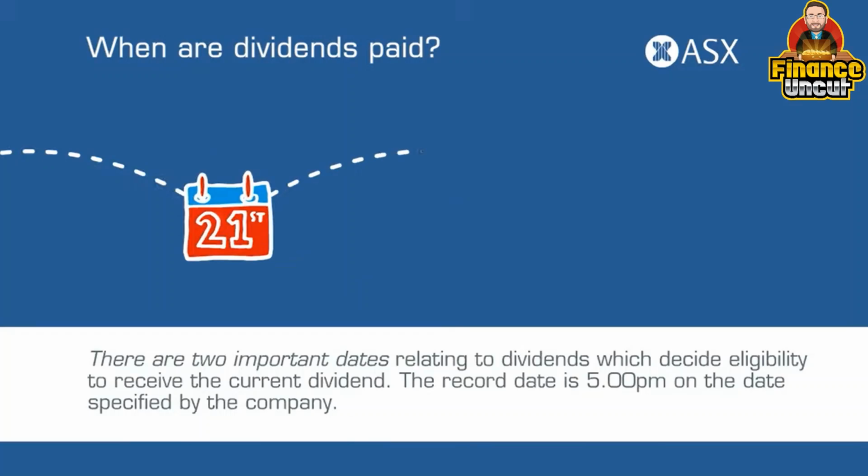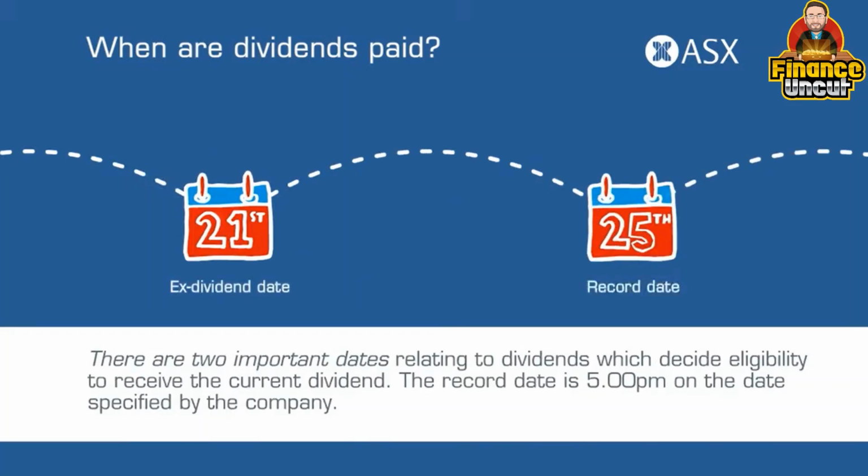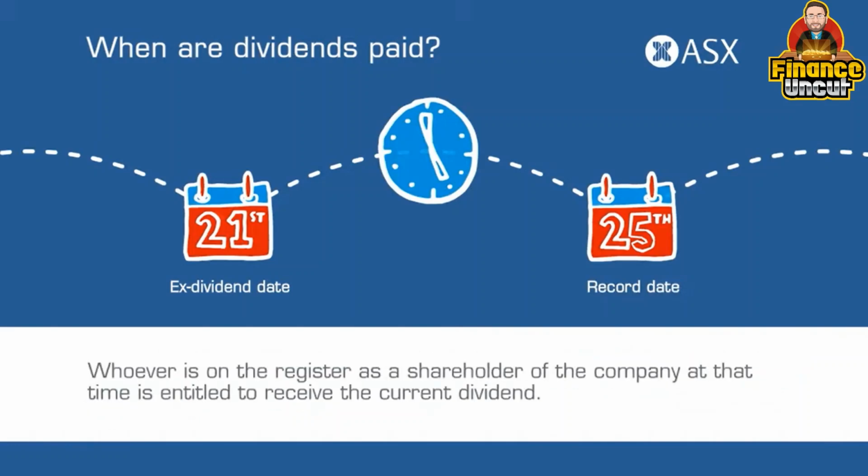There are two important dates relating to dividends which decide eligibility to receive the current dividend. The record date is 5 p.m. on the date specified by the company. Whoever is on the register as a shareholder of the company at that time is entitled to receive the current dividend.